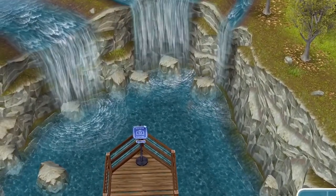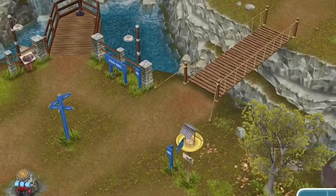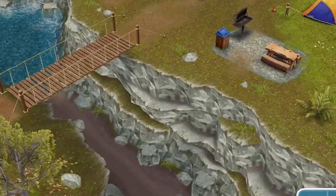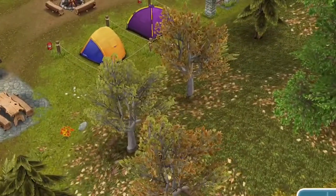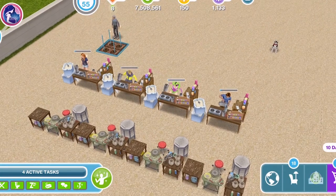Let me know what update you would like, or just generally what sort of things you would like to see in Sims Freeplay, because I feel like they're really doing well at the moment with the things that they are providing us with. They're really stepping up their game with things, I feel.